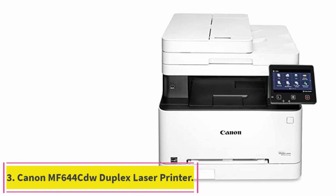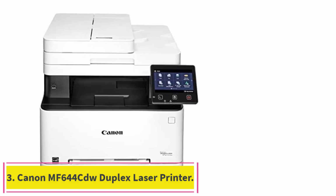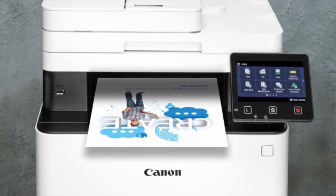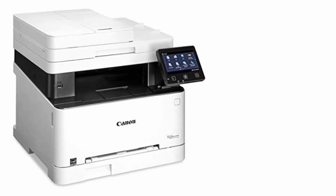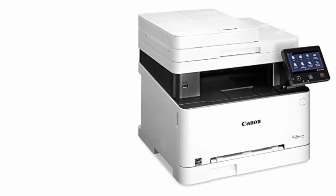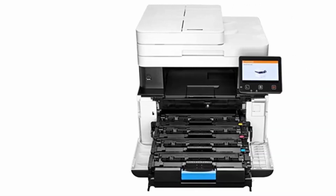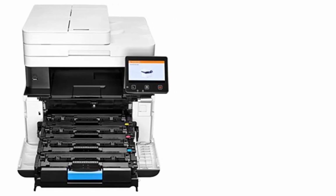Number 3. Canon MF644 CDW Duplex Laser Printer. Designed for small and medium-sized businesses, the Canon Color imageCLASS MF644Cdw offers feature-rich capabilities with high quality and minimal maintenance. Print, scan, copy and fax capabilities help you accomplish necessary tasks with just one machine. A 5-inch color touchscreen delivers an intuitive user experience and can be customized by a device administrator to simplify many daily tasks.